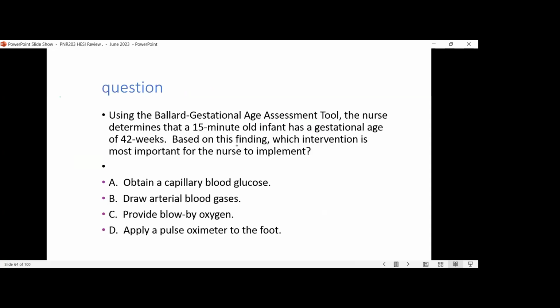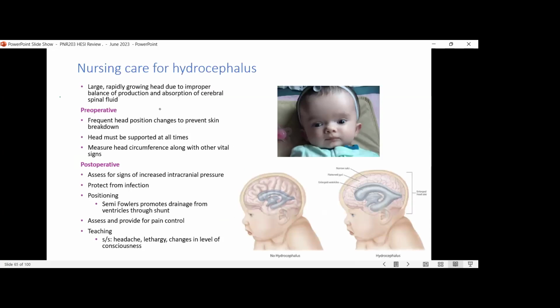So let me see here. I'm going to skip over that one, and let's go here to hydrocephalus. We have a few more minutes here. We talked about this earlier, right? We have a large, rapidly growing head. What happens with hydrocephalus? You tell me. Anybody know? Fluid in the brain. Yes, fluid in the ventricles of the brain, right.